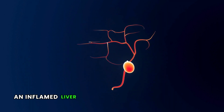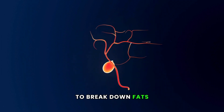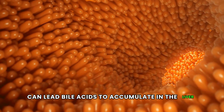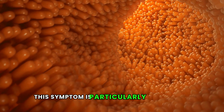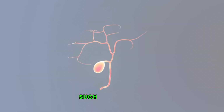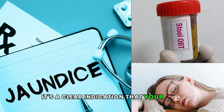Furthermore, an inflamed liver can affect the smooth flow of bile, a digestive fluid produced by the liver to break down fats. A disruption in bile flow can lead bile acids to accumulate in the liver and gastrointestinal tract, causing discomfort and pressure. This symptom is particularly problematic when it is combined with other signs of liver damage, such as jaundice, changes in stool color, or unexplained fatigue. It's a clear indication that your liver may be struggling and needs attention.